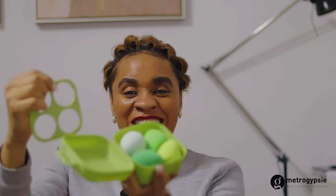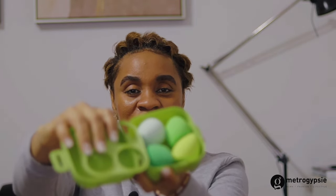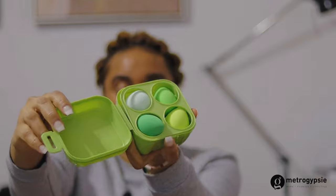Last but not the least, I decided to get this for my beauty girlies. I'm not a beauty girlie, but it's always good to have this because I'm always very lazy to wash my beauty blender. So I might as well just look at the beautiful color. It looks like a crate of eggs. And then it comes like this pack of 4 lovely beauty blenders in lovely shades of green. Beautiful, beautiful, beautiful. So excited for this, guys.